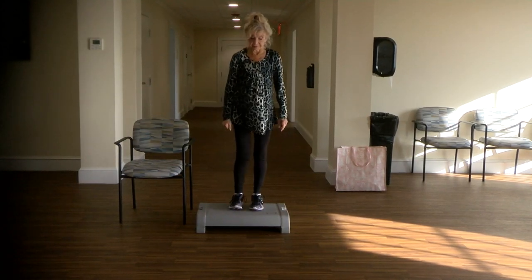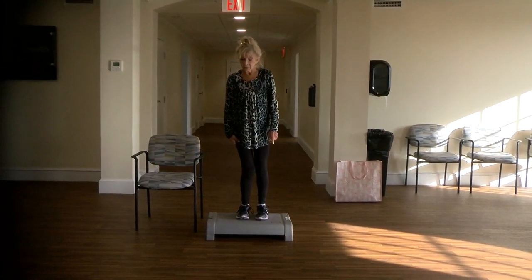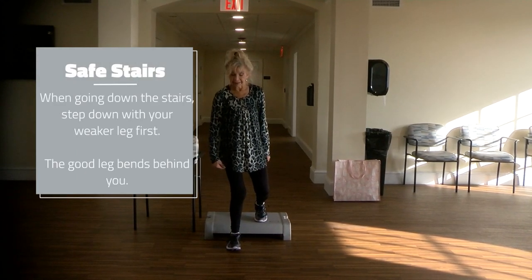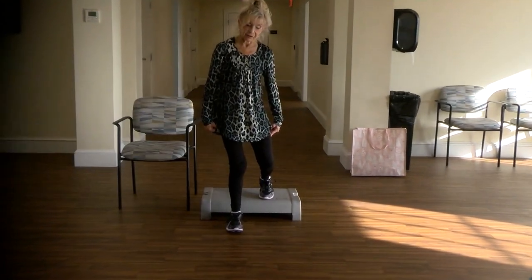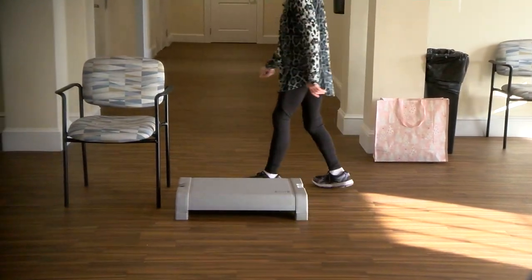Up with the good. Now I'm going down with the bad leg. Which leg? The bad leg. Why do we do that? Well, let me show you. This is my bad leg. I go down, that leg can stay straighter. The good leg bends. So we're going up with the good, down with the what? Bad. Okay. Did you see that, kids?